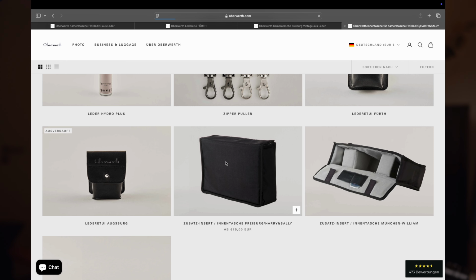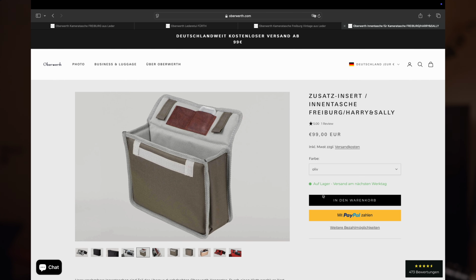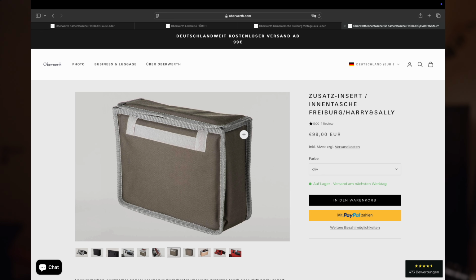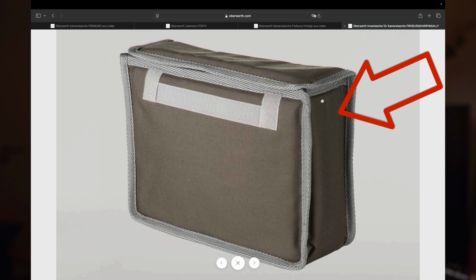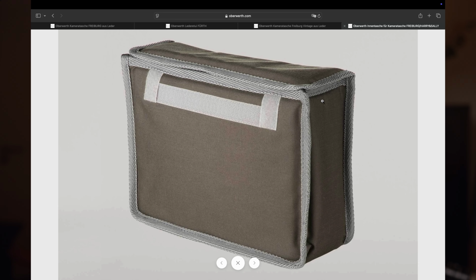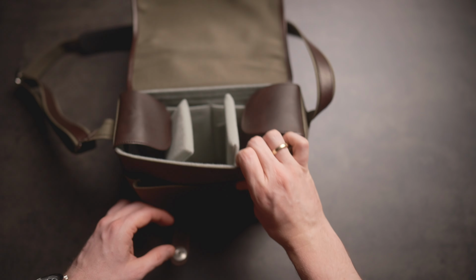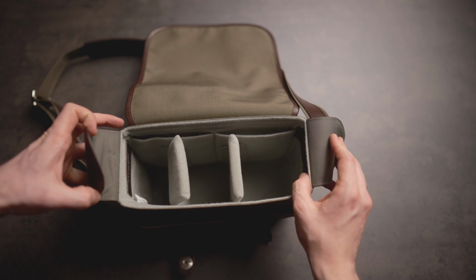Just as a side note though, as far as I understand it, you can still buy the camera insert and use it even in this newer bag. And judging from the images on Oberwert's website, it looks almost exactly like the one you got with the old model, even though it looks like they have removed the extra pocket on the outside. But be that as it may, it is now more of an add-on if you like, since the new one is essentially just one big camera insert. But that's it for the main compartment.